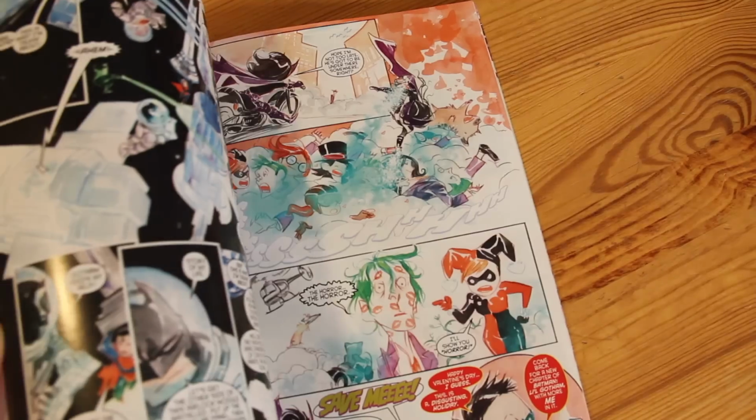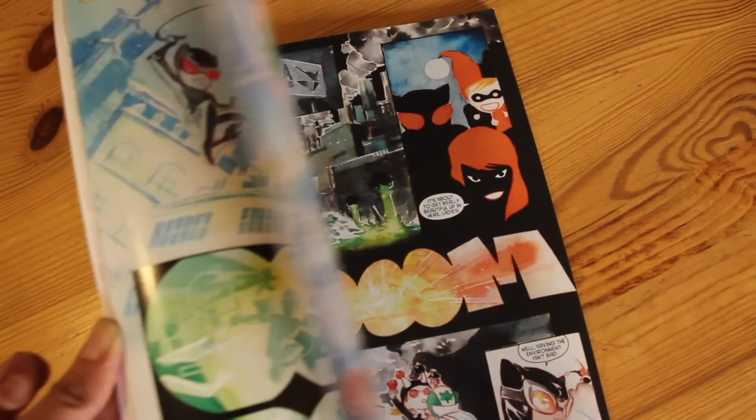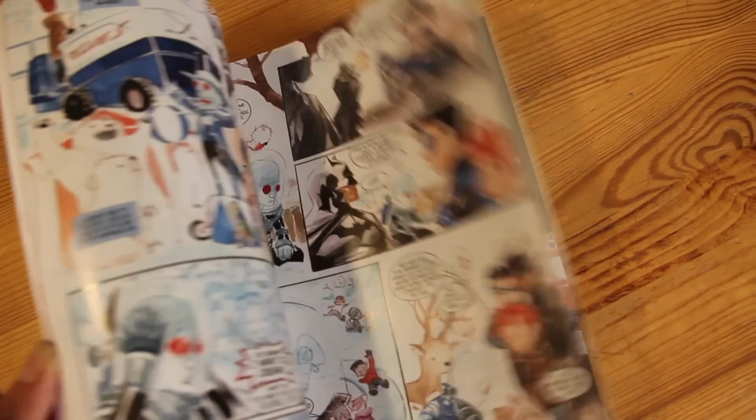It's a bit repetitive. It's short stories. No, it didn't do it for me. I thought it was also a bit too childish. I like that the art was childish, but the story just was meh. So no, didn't like that one.